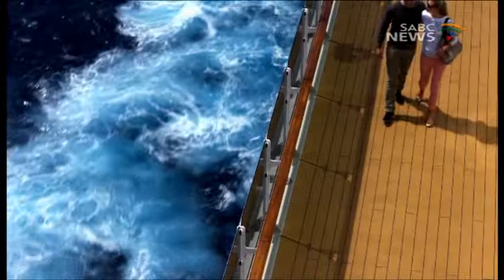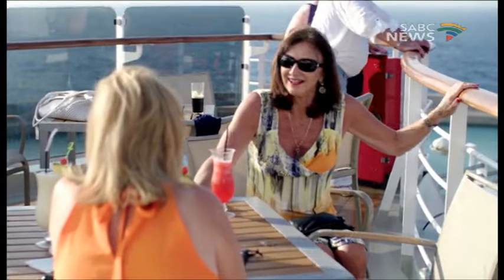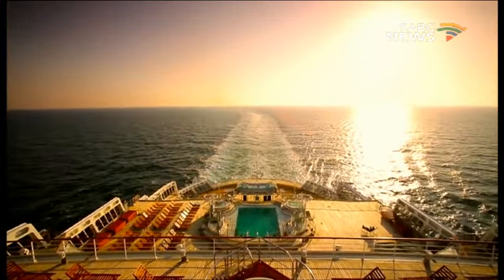So when you're on Queen Mary, as you've seen, this is almost like a city. Yes, it is a city. The ultimate experience for any discerning traveller. We hope to see you on the Queen Mary 2.